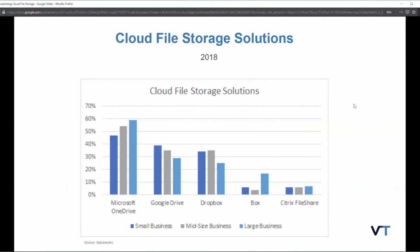Okay, and so I took this from Spiceworks. I grabbed some of their research that I saw on their website and tried to give an illustration of where we're seeing the cloud file storage solutions, and where, if it's small, medium, or large businesses, you see that. And so as you can see, Microsoft OneDrive is kind of the leader there. And I believe that's because with Office 365 you get that as part of some of the subscriptions, and it's pre-installed within Windows.